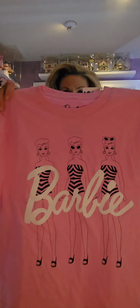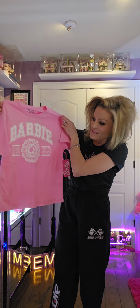Next, check this one out. How cute is this one with the three different Barbies? Next, this one here with the little Barbie silhouette in the middle says Barbie. It also says limited edition collection 1959. So cute.